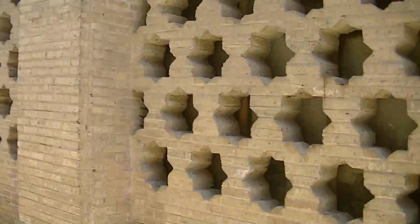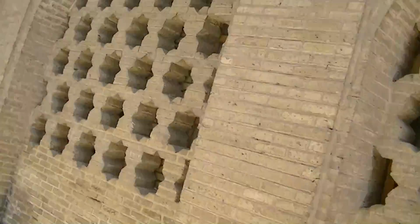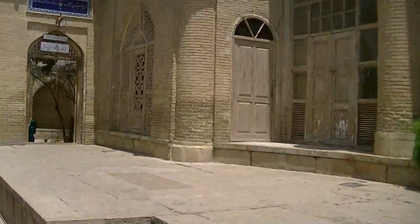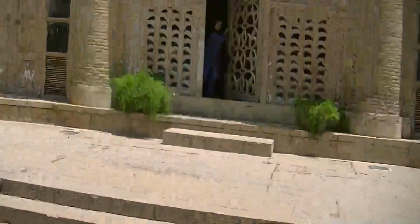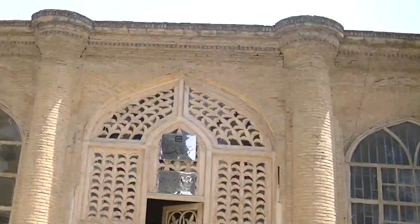Going on with the Mausoleum tour. These walls were built during the Zandia era. These are some small parts that were built during the Zandia period, made from then till now.